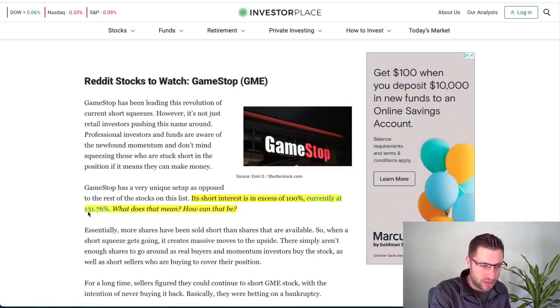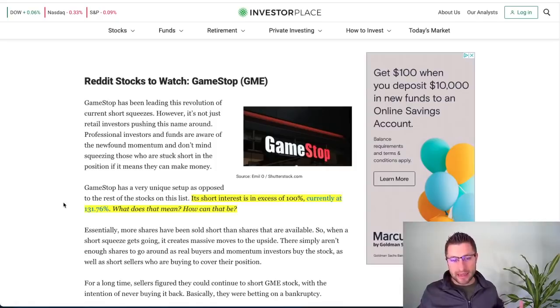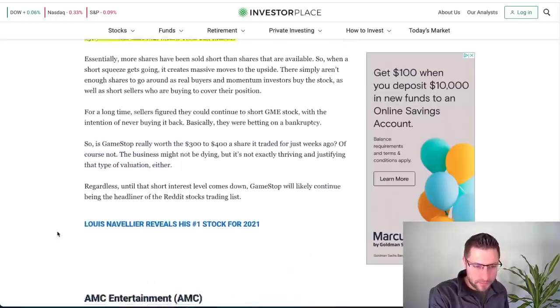GameStop currently at 132. I don't know, but like I had said, guys, the difference of spread is completely insane. However, those numbers that I mentioned through MarketWatch, and verifying through the short interest for the number of shares shorted, is what I'm going to base my information off of. So we'll keep that up.